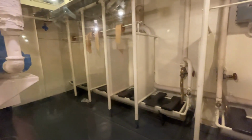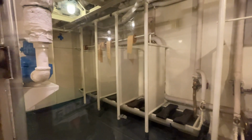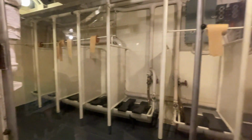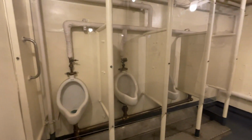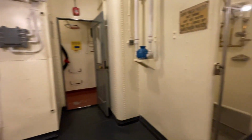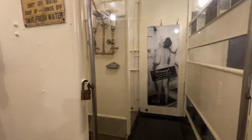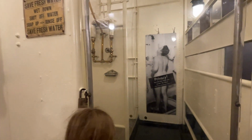Those are your toilets. That's your toilet paper. Kind of looks like a space toilet. It's more like a porta-john toilet. A mix between a space toilet and a toilet. Shower. Yeah, that's where you'd pee because men get to stand up. You shower. Huh, privacy. You lost that when you joined the Navy.